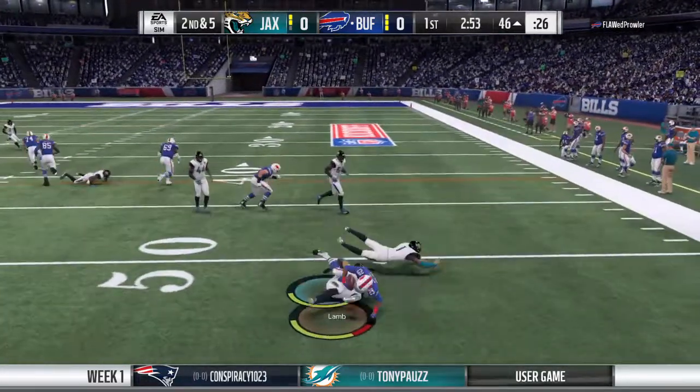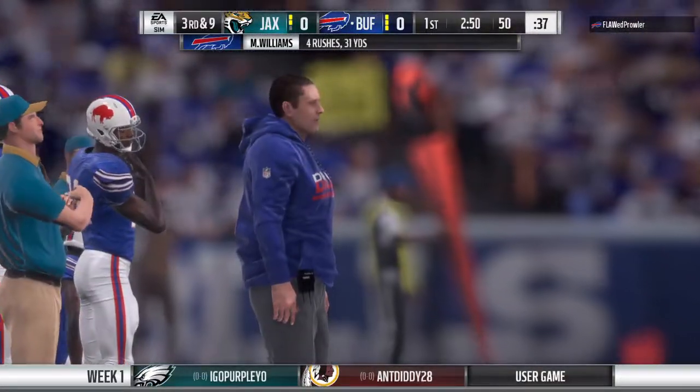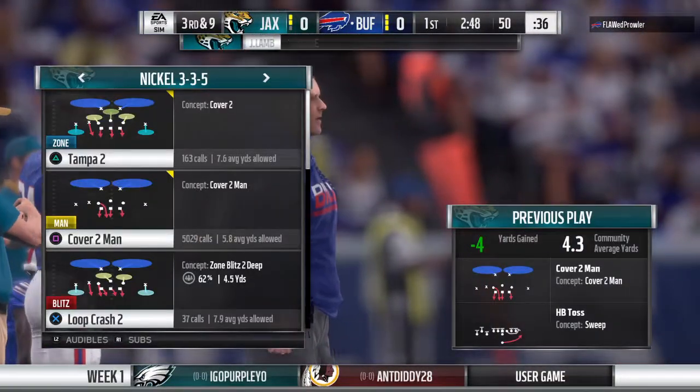Now they'll run it on the toss. No dice this go around. He's hit behind the line and taken down. It's a loss of 4.